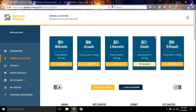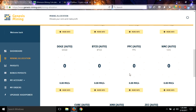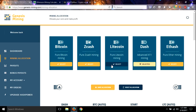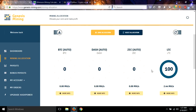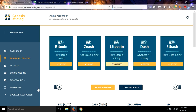I'd like to see something more like right here. If you go over to Dash, your X11, okay, you can mine Dash. You can mine the Start coin, okay. And I thought there was another one, but those are the two that you can mine. You can mine Start coin and Dash with the X11. You go to Litecoin. You can mine Litecoin, and you can mine Doge. Okay, all the others are automatically trading. You're still mining Litecoin, but you're trading it. Okay, and I'm going to get to why I don't like this.